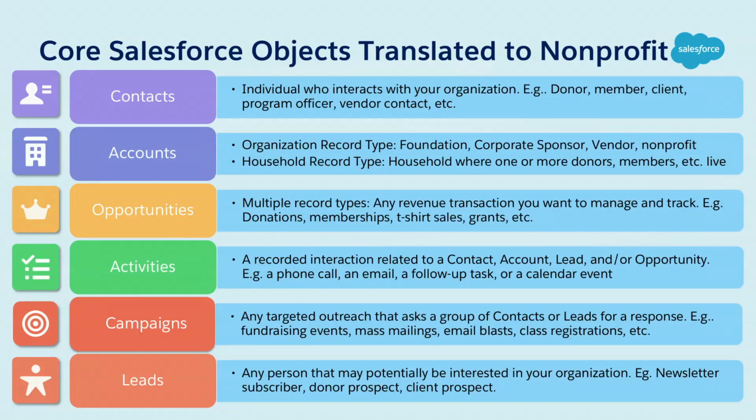Opportunities, think of these as any incoming dollars. Opportunities, in the sales context, that's a sales deal. Here, think of it like a donation, a grant, t-shirt sales, memberships, and so on. It's just incoming money. Activities are actually exactly the same as they are in the regular Salesforce world. You're tracking information, like a phone call, an email, and so on.